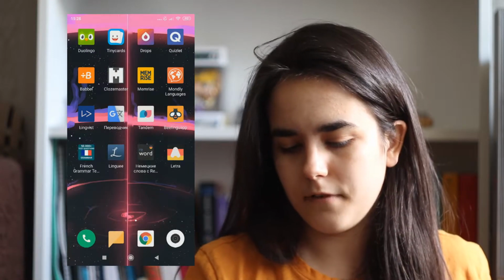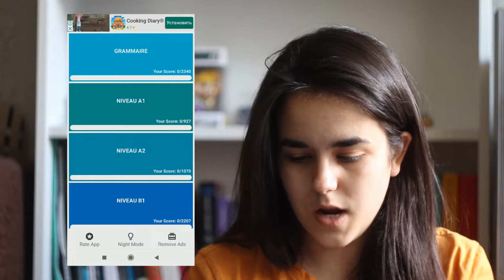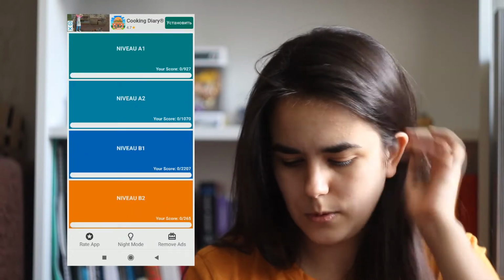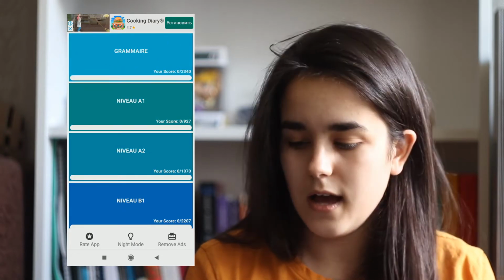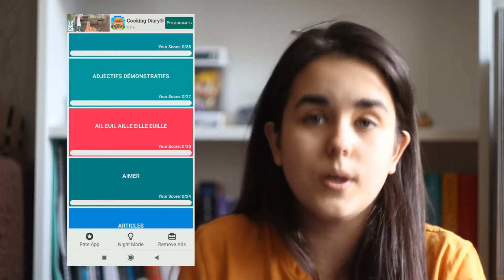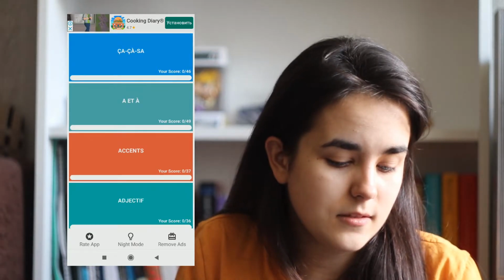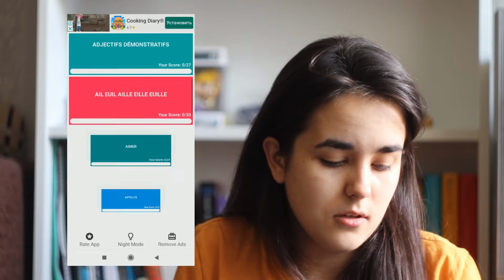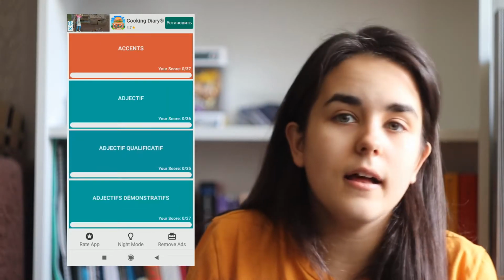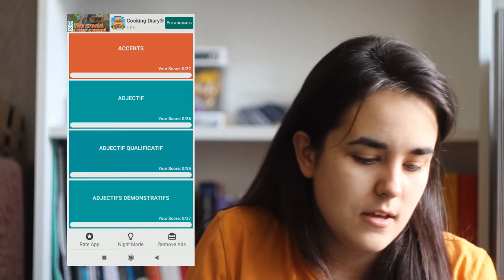But let's move on. French grammar textbook, I guess. And the interface of it, it's not really pleasant. Also, again, it just has grammar and levels A1, A2, B1, B2, and that's it. Also it's all in French. So really, if I don't know what I want, I'm lost. I've tried it a bit, and it's like, I don't know what adjective qualificatif means. I have no idea what it is.